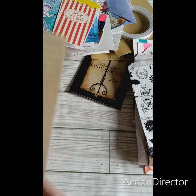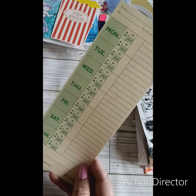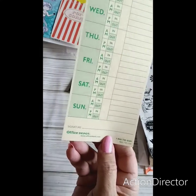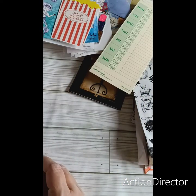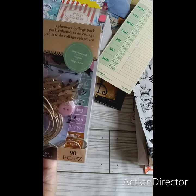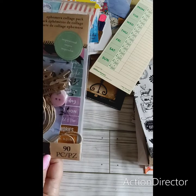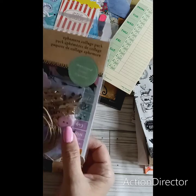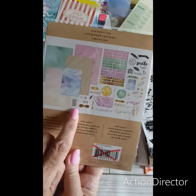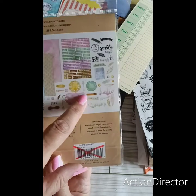And we have this. Oh, I remember these from when you work and punch in and punch out, like your ticket, so you get paid each week. This one says Office Depot. Cool. Oh, what do we got here? Ephemera collage pack. Paper crafting, mixed media. There's 90 pieces in here? Oh my goodness. So what do we have? Okay, we got paper in there. We got clothespins. We got some twine. There's some other stuff too. Stickers.